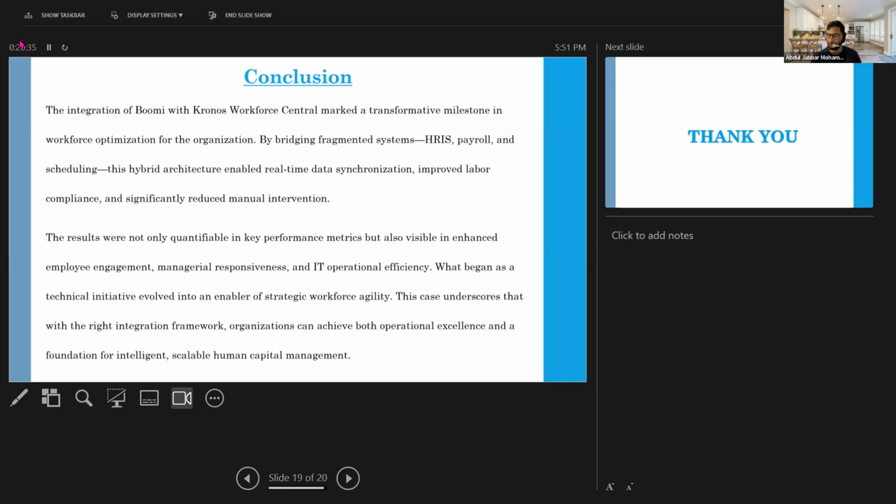The reason it evolved is because, again, we have more data to make more decisions. This case underscores that with the right integration framework, organizations can achieve both operational excellence and a foundation for intelligent, scalable human capital management.